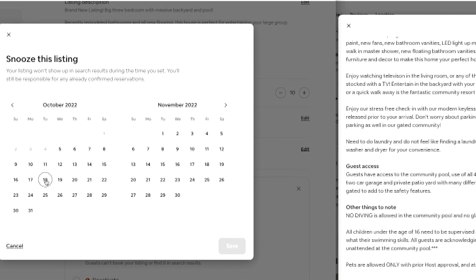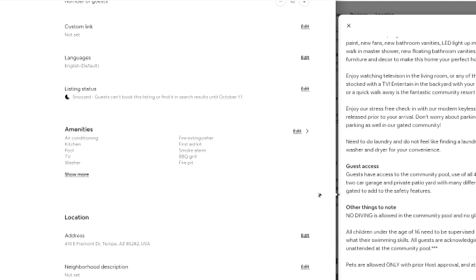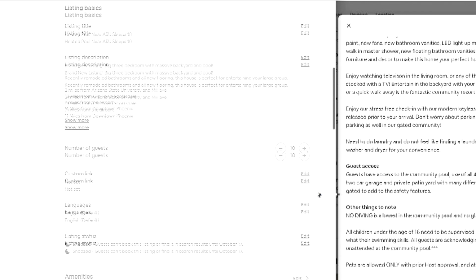You think this should be enough? I'll just do it to the 16th just to be safe. No, click on all those dates too. Okay. Gotcha. Like that. I think there we go. Perfect. So I'm just going to snooze it for a week or so. Now no one can see it until the 17th. Hit save. Now boom.